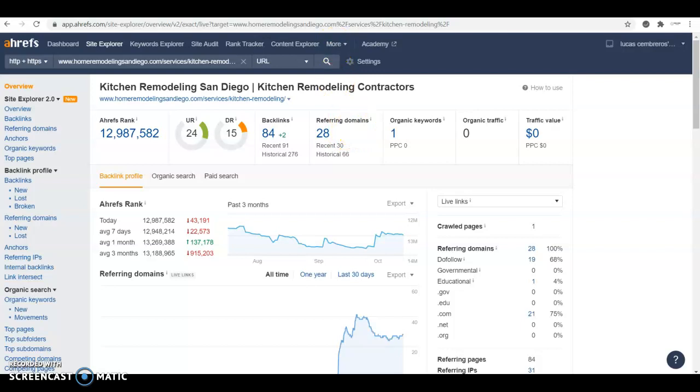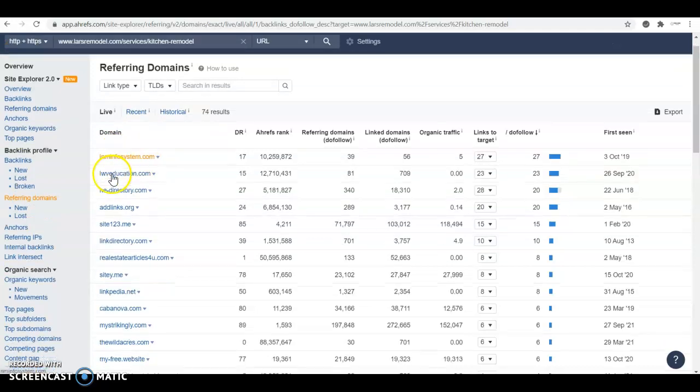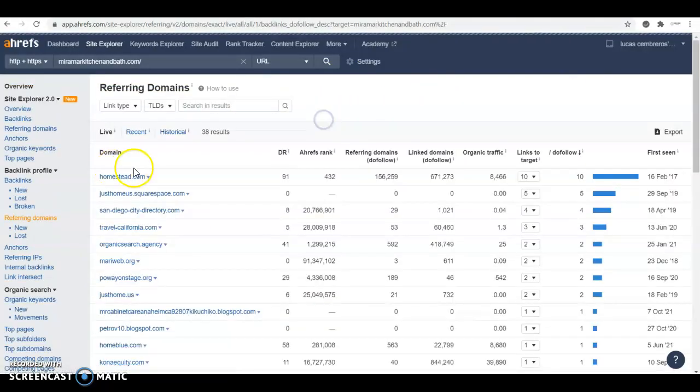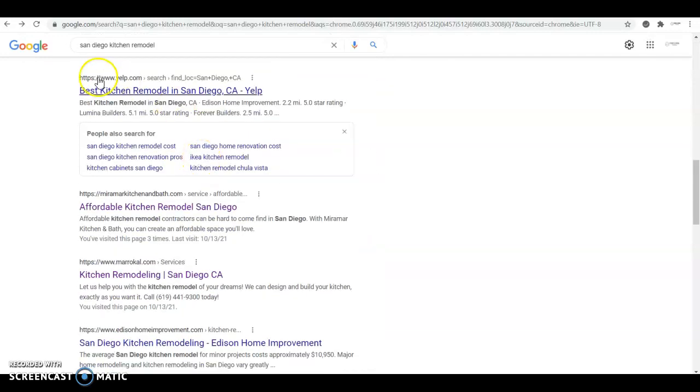So what you should do to start beating them is go in here and, as simple as it sounds, copy them. Every single one of these, go on that page, make an account, and drop a link to your website on your profile. Sometimes you need to email the owner of the website and they'll do it for you. But that's the easiest and fastest way. Also, once you're done copying them, make sure you add some extra ones so you'll be sure that you beat them. So now with the 2000 words and the backlinks, you'll be ranking up here in no time.